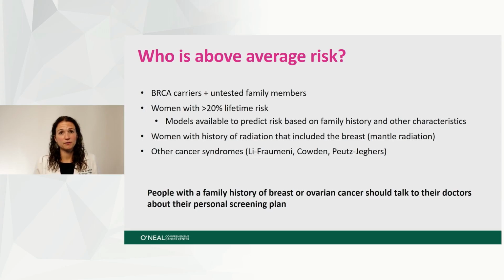So who's above average risk? The recommendations that I provided on the previous slide showed those that are at average risk. But women who have genetic mutations, such as a BRCA mutation or any other breast cancer-associated mutation, as well as their untested family members, would be considered at increased risk and should have earlier screening.